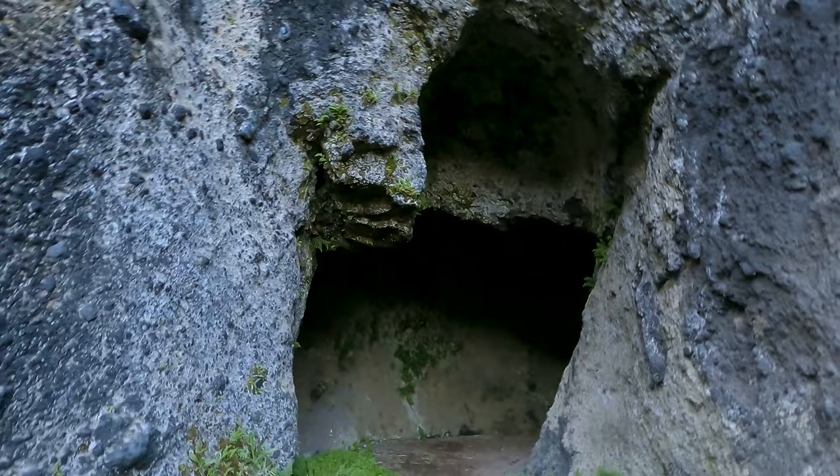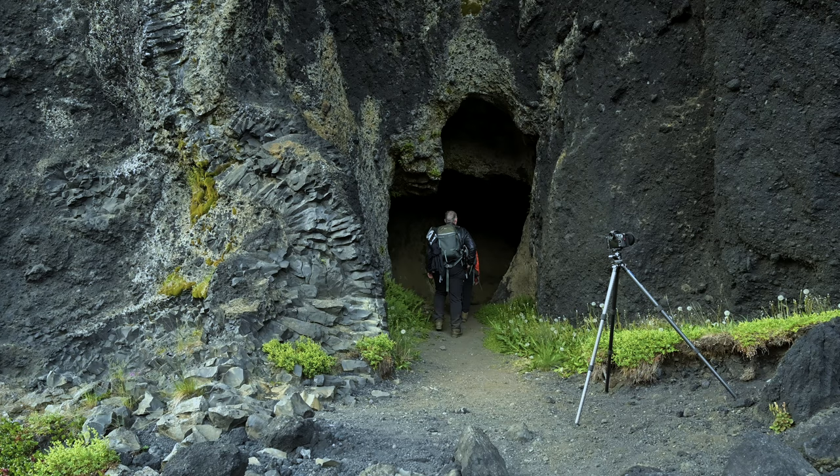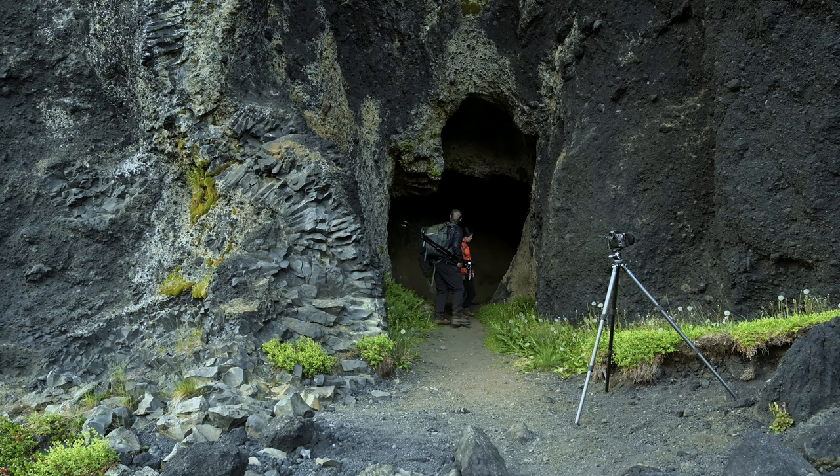Are you sure you want to go in there? I'm not sure. It's a strange smell here. The sheep must have been here. This is nice. Green stuff on the walls. See how this grows out from the rock. That's amazing. It's in all kinds of colors. Gray. And see this. Yellow. It's up there also.